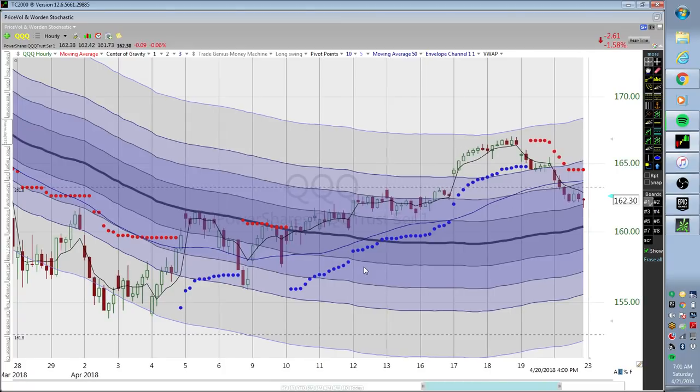Okay, the Qs, same way. I think you're going to see this pattern just in general. Some of this could be options week related, but the Qs are just coming back down to VWAP, and I wouldn't put any credence into any kind of sell-off until it starts operating from the bottom side of that dark blue line.